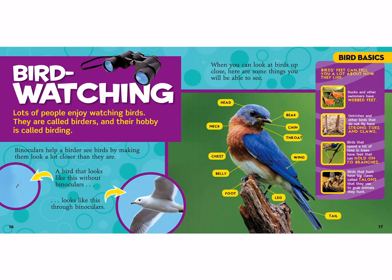Bird watching. Lots of people enjoy watching birds. I know we have a few friends that do. They are called birders, and their hobby is called birding. Binoculars help a birder see birds by making them look a lot closer than they are.